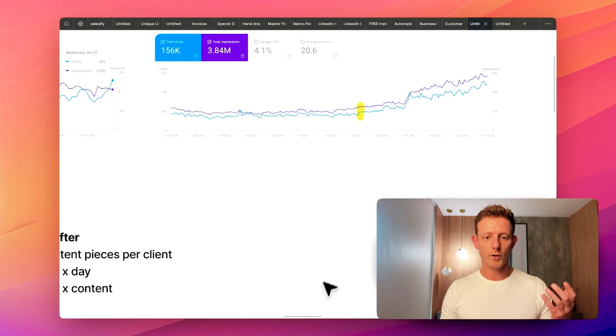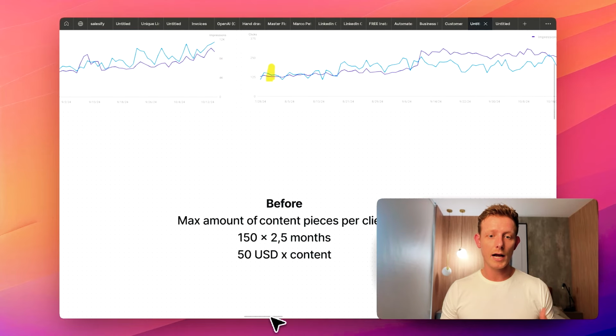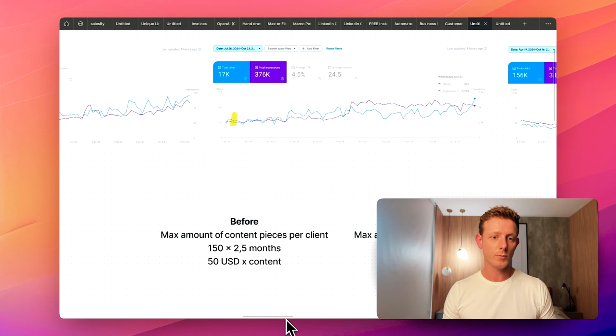So for perspective, they said that they traditionally could output around 150 pieces of content every 2.5 months, because of course they work with content writers at around $50 per piece of content. Now with this system, they can actually produce up to 150 pieces of content a day at $1.50 per piece of content. So you can imagine it can have quite a big impact, especially if volume is important, which I think, from my understanding, in e-commerce, volume is very important for getting the amount of clicks.